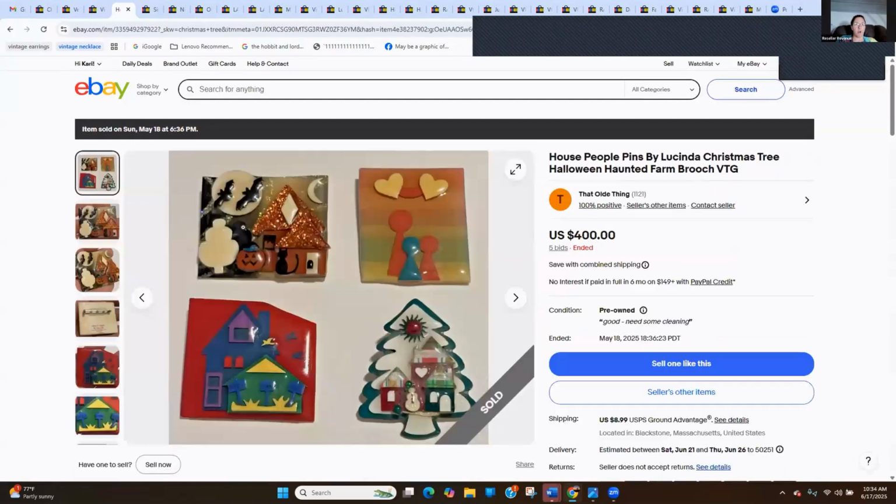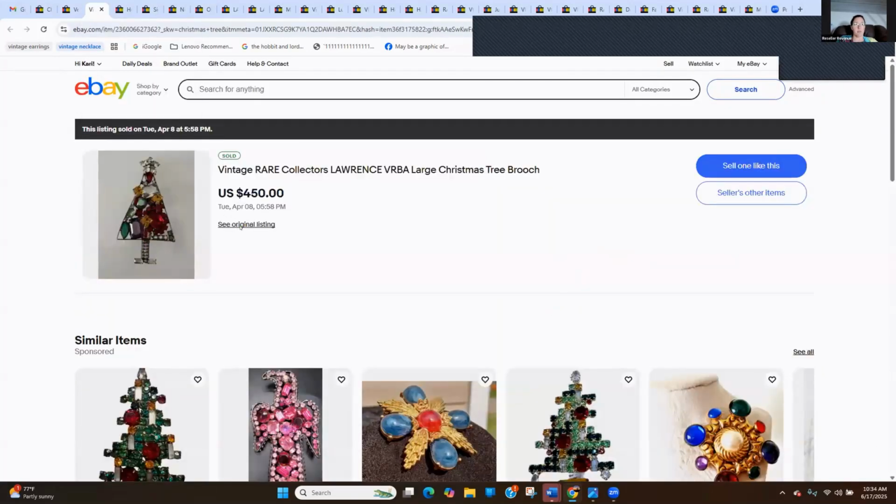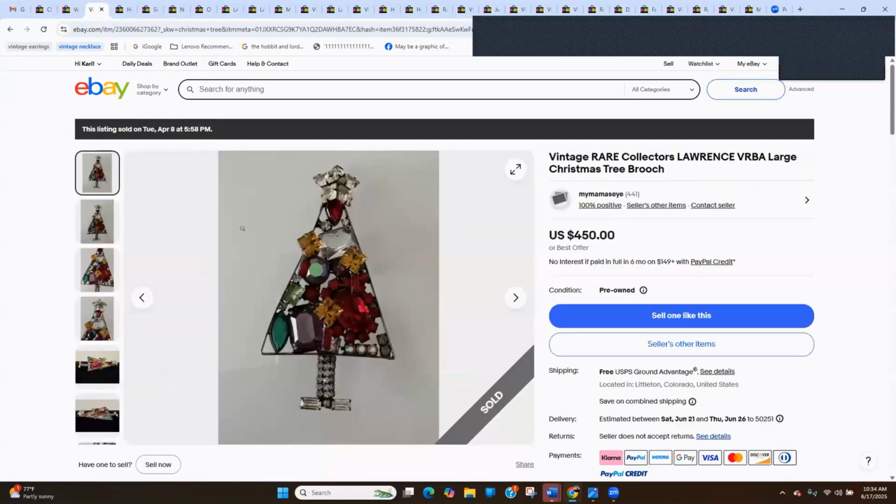This one was a lot of money, but it maybe shows that these two are probably the money makers on this: the Halloween and the Christmas. Carrie, what are those? This one. Lucinda. Are those plastic? The Lucinda? Okay. Thanks.